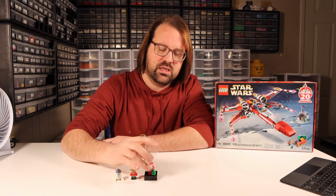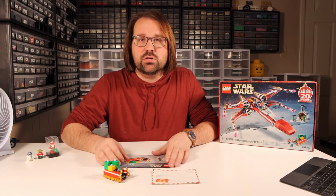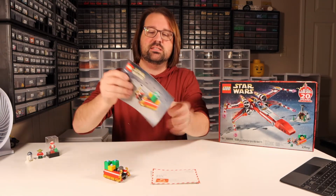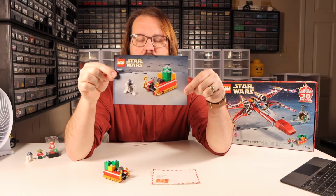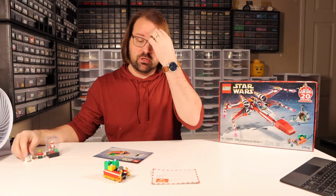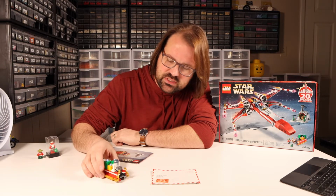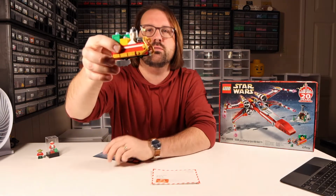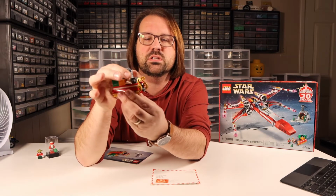So now let's get into the build just a little bit. Okay, so the first build in the set is the sleigh. It comes with its own booklet here. You can see this is kind of driven by R2-D2, very similar to the way he rides along in the X-Wing typically. So this is the build. I'll show you guys here and give you some close-up footage as well. And you can kind of see how R2 sits right down there.